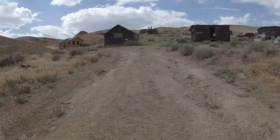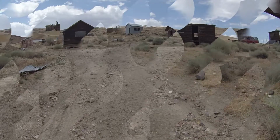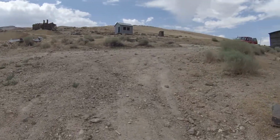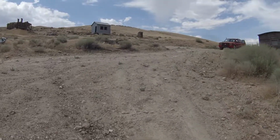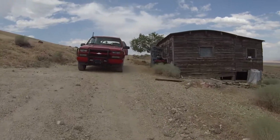And I make my way back uphill now. You can see our red Tahoe up there near that cabin. So that's about it. We did more stuff that day, and I'll be doing other videos.